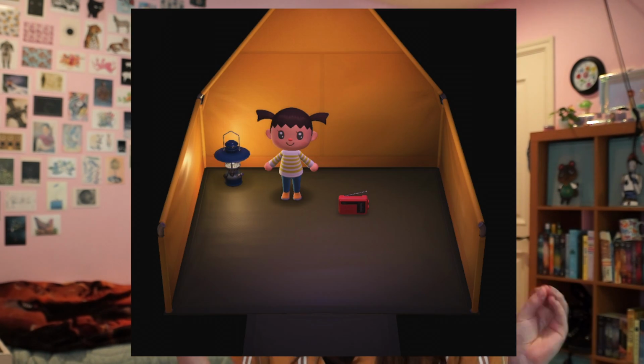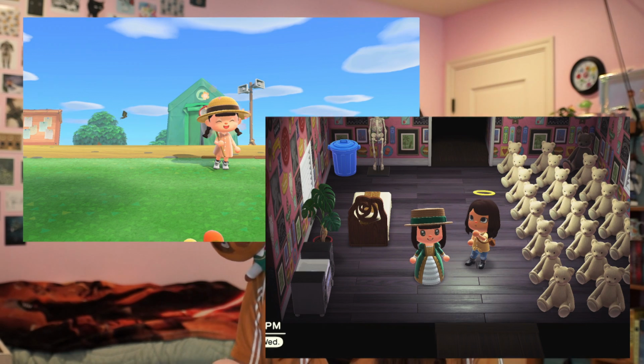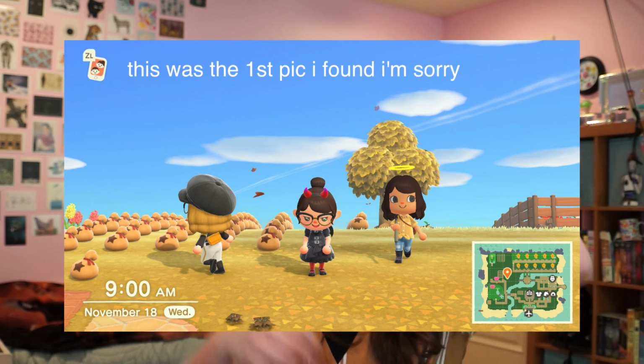My Animal Crossing character has changed a lot since I started playing. First, I had the little pigtails, then I had braids, then I had straight hair, and right now, and for a while, I've had the bun, and I think I'm gonna go with that one today.